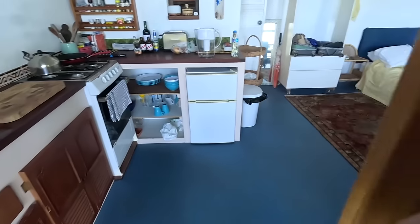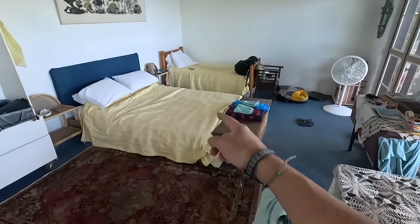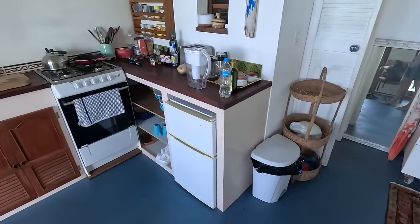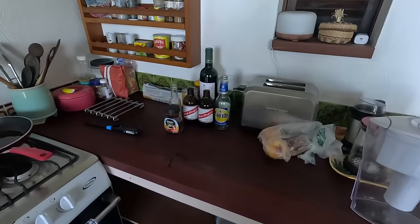And this is the main part. So you can see it's really spacious. Got a nice double bed, single bed too. So you can have three people here. And we got a kitchen. So we've been cooking. So we actually did some supermarket shopping yesterday.